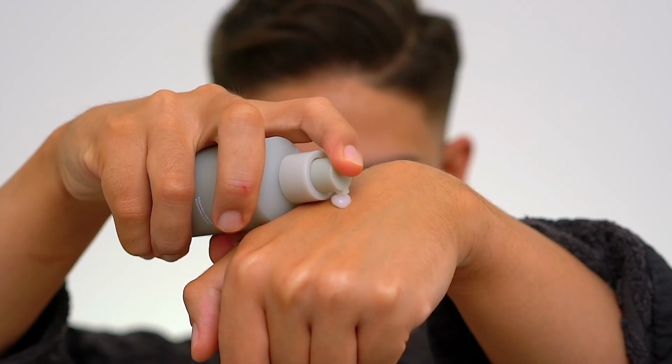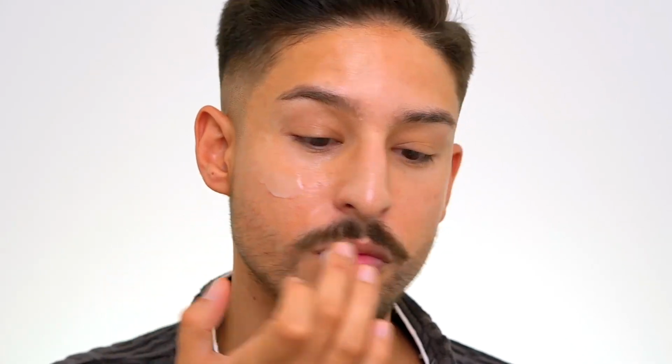This is so interesting. You can see in the texture of it, it looks like a gel cream. Like there's body to it, and it's in no way a very thin, watery serum. I'd classify this as a little bit more of a lightweight gel cream serum. And it says essence, but I would actually say it's a serum.